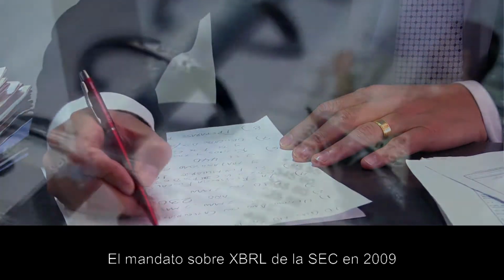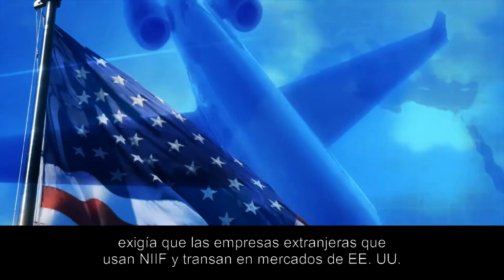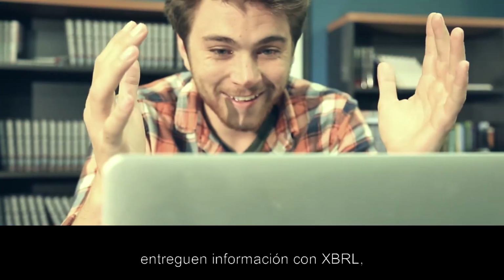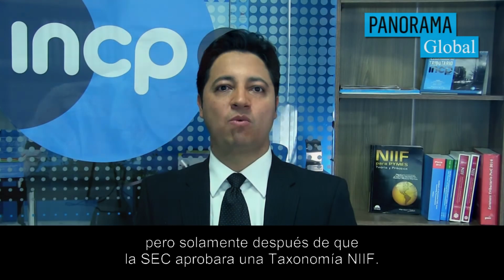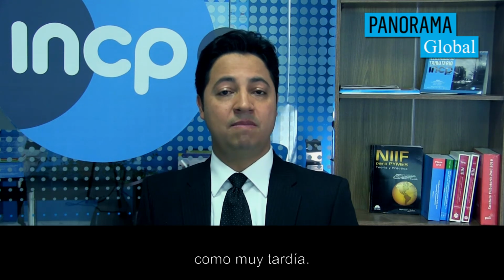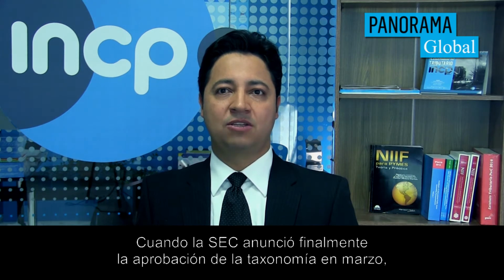The SEC's 2009 XBRL mandate originally required foreign companies that use IFRS and trade on US markets to submit XBRL filings, but only after an IFRS taxonomy was approved by the SEC. The approval of the taxonomy was considered by many in the XBRL community to be long overdue. When the SEC finally announced approval of the taxonomy this past March, that move set the mandate in motion.